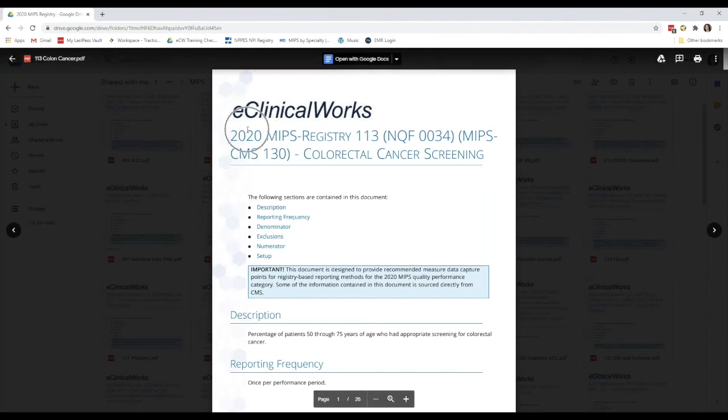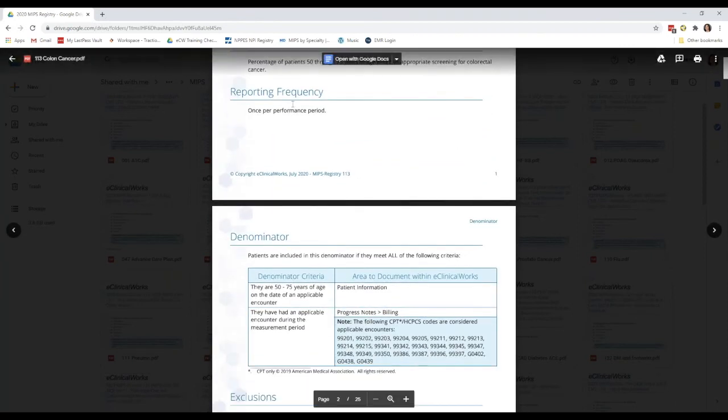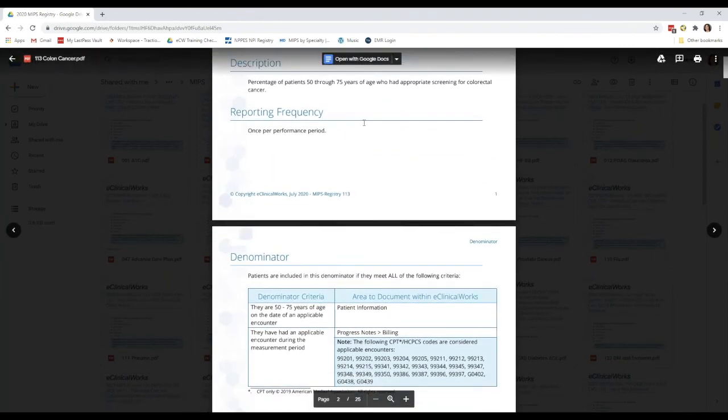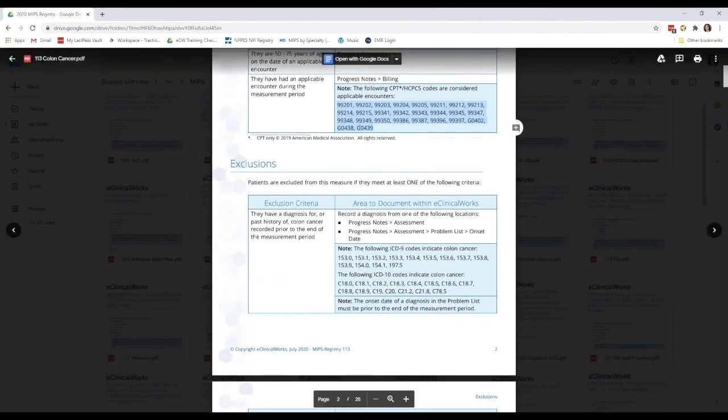So this course says 2020, so this is this year's colorectal cancer screening. If we scroll down, we can see who's involved, who's part of this denominator, so what age range for the denominator, and then what codes are used to identify that are going to trigger the denominator. So your E&M codes that are going to trigger the denominator that patient's going to report for MIPS reporting.